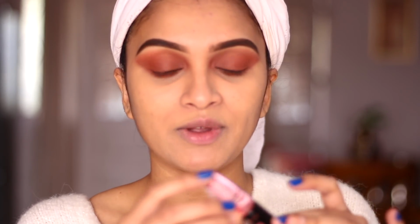So the mascara that I'm going to be trying out is this Maybelline the Hyper Curl Volume Express Waterproof Mascara. I haven't tried this one out. I know this is a little bit old, but I don't know. Maybelline mascaras are actually very good, so I'm willing to give it a try. So let's try this one out.